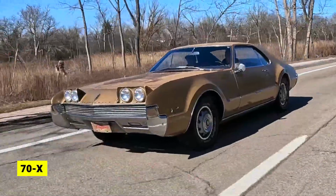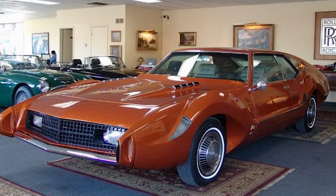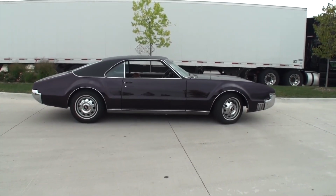The Toronado 70X was a head-turner in its heyday, and thanks to its unique blend of elegance, power, and Barris flair, it still has the power to captivate decades later. Would you call it Barris's finest creation? Well, maybe that's up for debate.